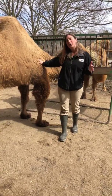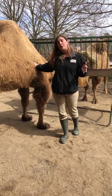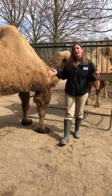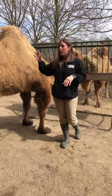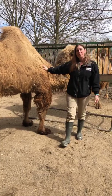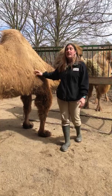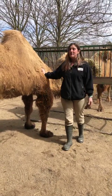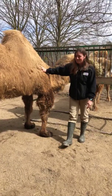Now, because we always want to ensure that our babies have the strongest chance of survival, we only make sure that we put Zip in with our girls for breeding between April to September. This way, we're going to make sure that we always have a baby born in the slightly warmer months. So Zip right now, he's been off on his own for the winter time, but come the spring, we'll make sure that he goes back in with at least one or a couple of our girls. Now, we are trying to actively breed here at the Toronto Zoo, so fingers crossed that we do have some baby camels coming up in the future, but we'll all just have to wait and see what happens.